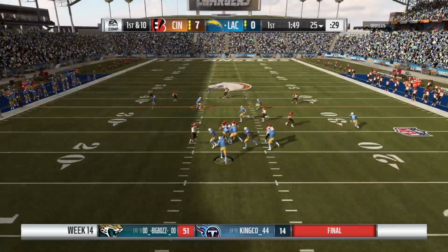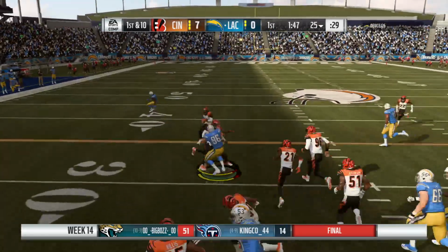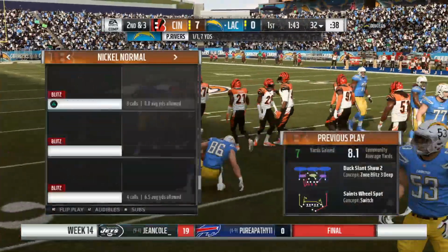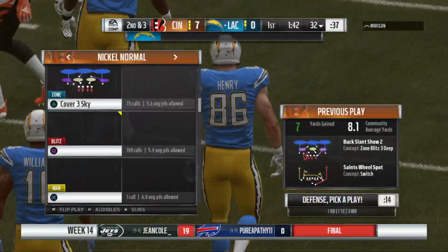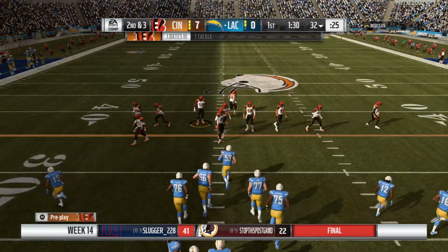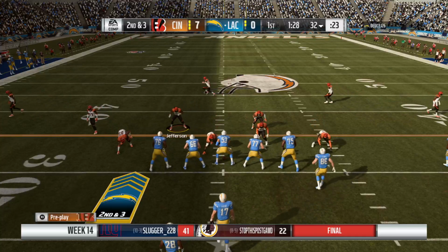A first down throw here for Rivers. Hunter Henry brings it in. And he's able to get out to the 32, brought down there. A nice pickup on first down, 7 yards. Brandon, to me, what's important right here on this drive is for them to get at least 2 first downs.